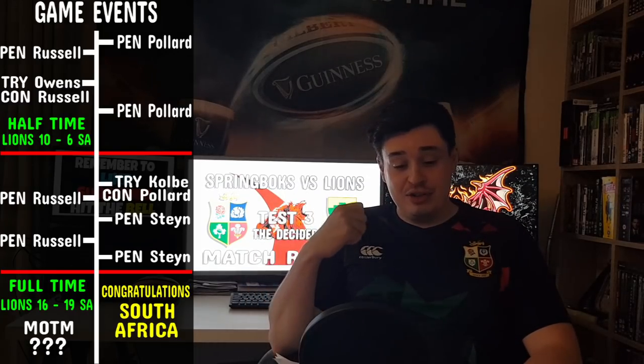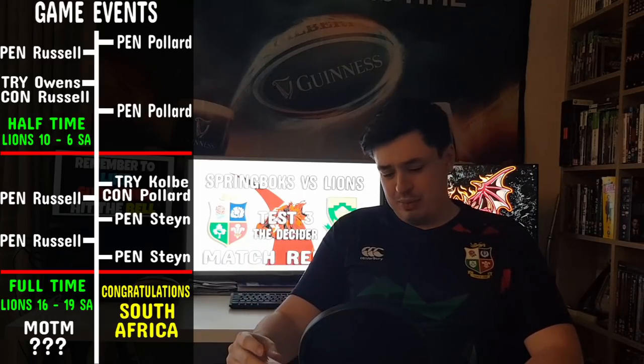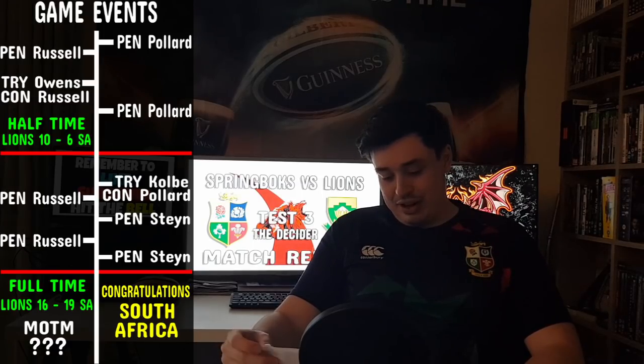There was another penalty opportunity in the 47th minute. Tom Curry not rolling away. Tom Curry had a couple of penalties in this game, which was a bit of a shame for him. However, Pollard did miss that kick, and that was a bit of a running theme through this.